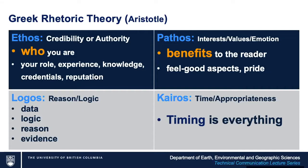Pathos: interests, values, and emotions. So marketers might try to sell to emotions like love, or classically those bank people who are trying to sell you savings accounts, or they're trying to sell you certain investments. They'll typically put families running on the beach, as if somehow if you put your money in this fund, your family will be happy and you'll be running on the beach. It doesn't have a lot of logic behind it.